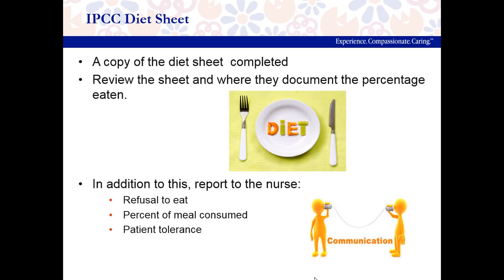So important pieces, a copy of the diet sheet will be completed by the nurse, so always want to review that with the nurse prior to feeding your patient. We will actually review the sheet and where to document the percentage eaten. Also important information to report to the nurse as well. Did that patient refuse to eat, the percent of meal consumed, and the patient's ability to tolerate eating or feeding.